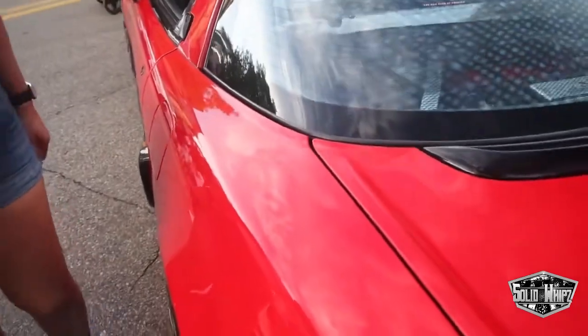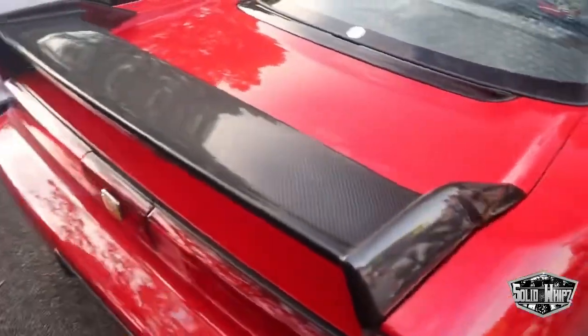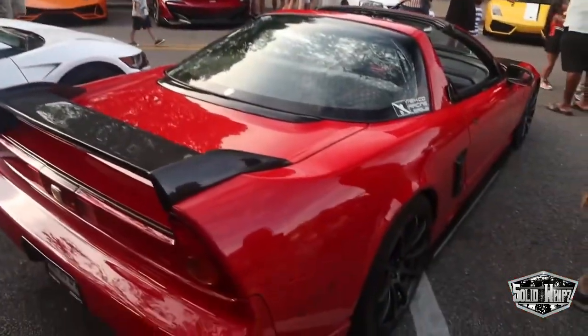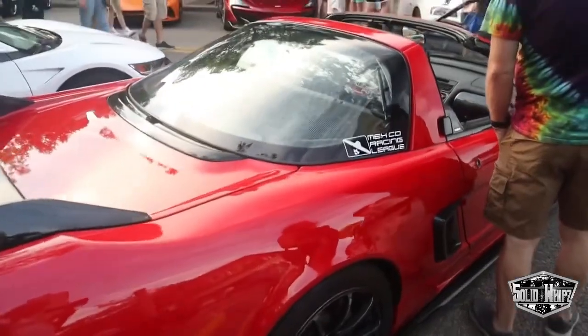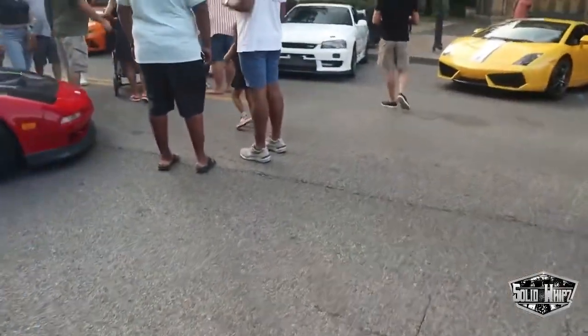You got this. Yeah, this is the trunk. Yeah, in Japan, there is no Acura. So in Japan, there's no such thing as an Acura. Everything's a Honda. I was just talking to a 480 about that.